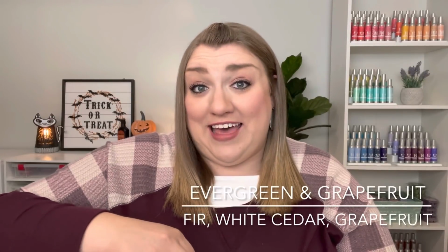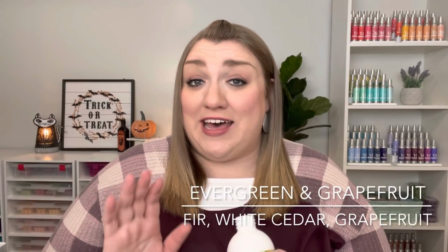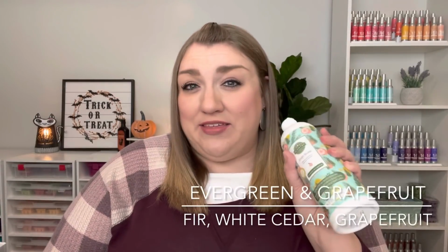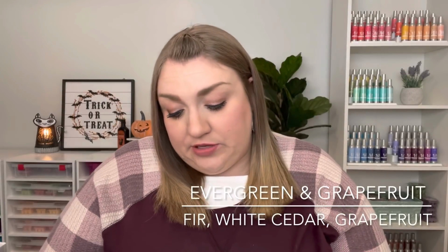I really liked the Very Snowy Spruce last year. I think it'll be really hard to top Very Snowy Spruce, but I think the grapefruit note in this should make it smell pretty clean.